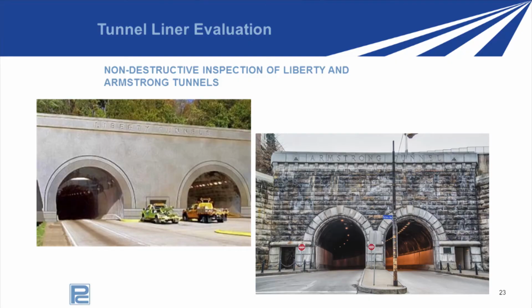Something we did for the RO6G project. There are 2 tunnels in Pittsburgh. This is part of the implementation project for the RO6G, and this gives you a real-world flavor of what these technologies can do. This is the Liberty Tunnel and the Armstrong Tunnel, a couple of fairly old tunnels.